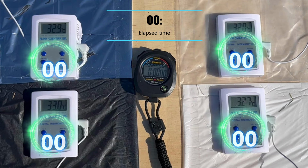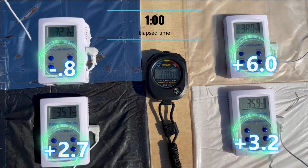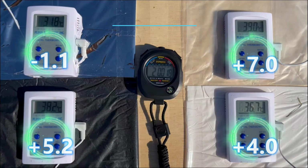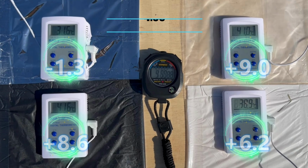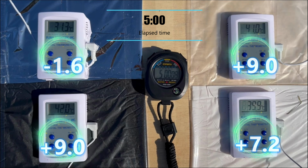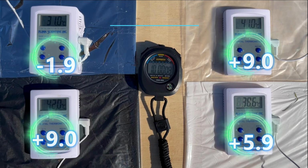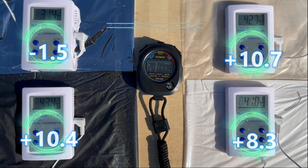Let's go ahead and jump right into the data. The numbers in the circles indicate the total change in temperature in Celsius degrees. At first, I take measurements in 1 minute increments all the way up to 5 minutes. Then I go ahead and jump to 10 minutes and finally to 20 minutes in order to get a good idea of what the change is going to be over a longer time.